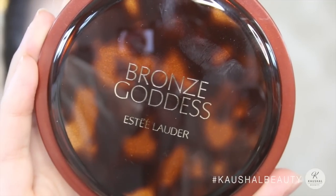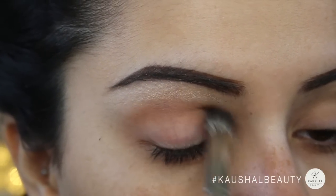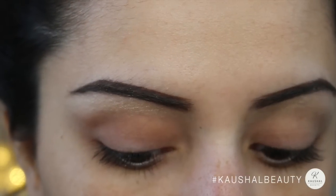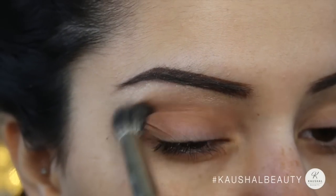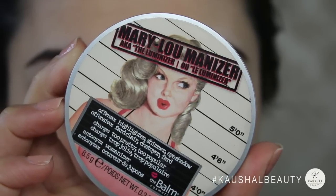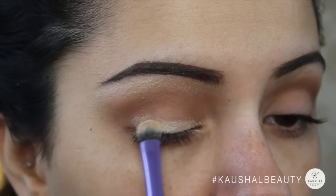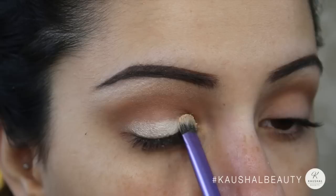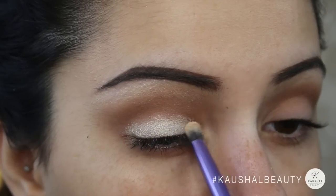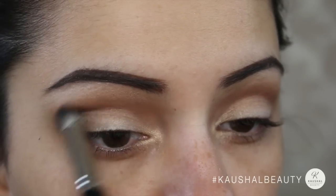And then grabbing this Estee Lauder Bronze Goddess in the shade Deep, I'm adding this to the crease of my eye and really blending and working that colour in as a transition shade. Because we're going for statement lips, I then went back in with the same Merry Luminizer illuminating highlighting powder and packing that on to the eyelid like you can see here, and really packing it on because I wanted it to be super shimmery and super highlighted and a really nice champagne-y colour. And then just going in with a little bit of bronzer to make sure that it's all nicely blended.